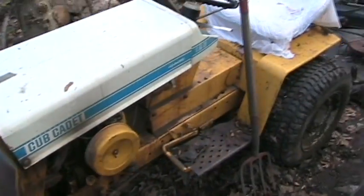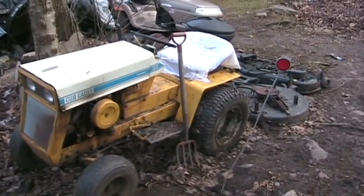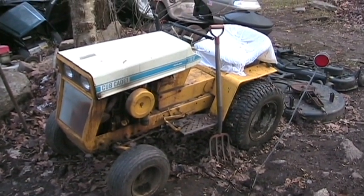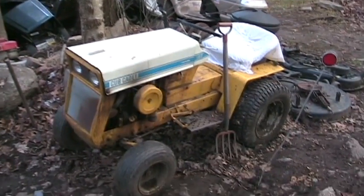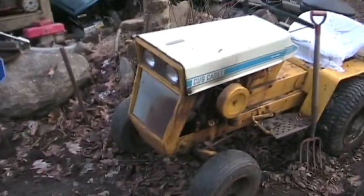This tractor's from, I think, somewhere around 1968, and we even have the manuals for it. We have a deck for it and a plow. Plow, chains, deck, that wooden cart thing. Yeah, manuals, pretty sweet deal for free. And brand new factory oil and filter.